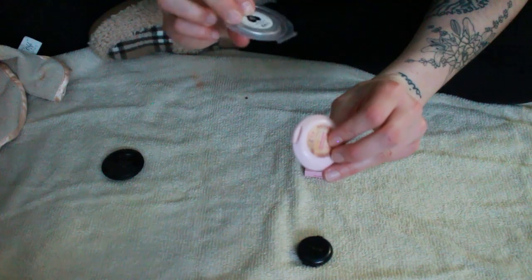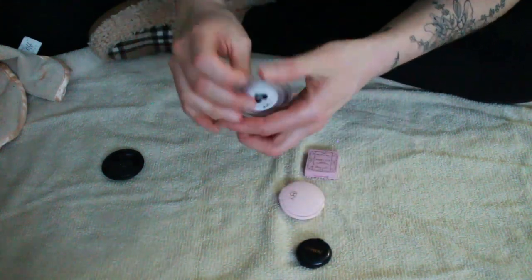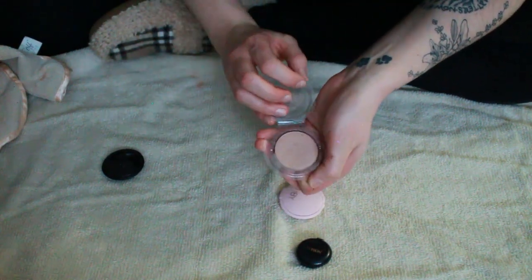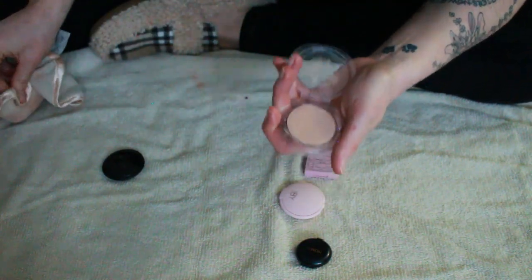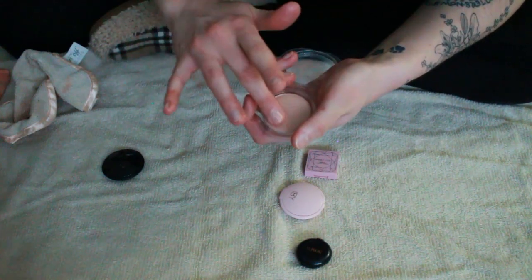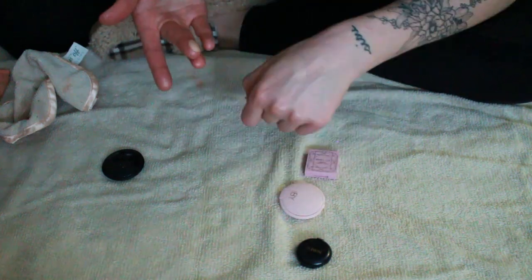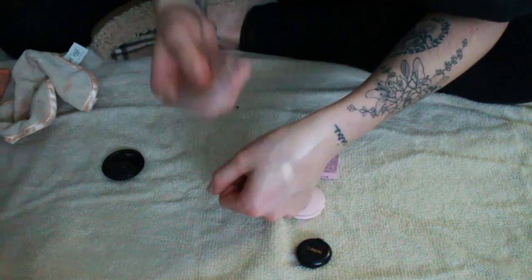I think I have this one, I think it's a Ciate London one. Lottie London, sorry, in the shade The Good Girl. It's not magnetized. I can't stick it in a palette, which is weird. You'd think something in a plastic compact like that would be. It's not. It's stupid. I think I remember liking this, but not enough to monkey around with this flimsy plastic packaging. It's pretty on camera, but I think we're gonna throw this away.